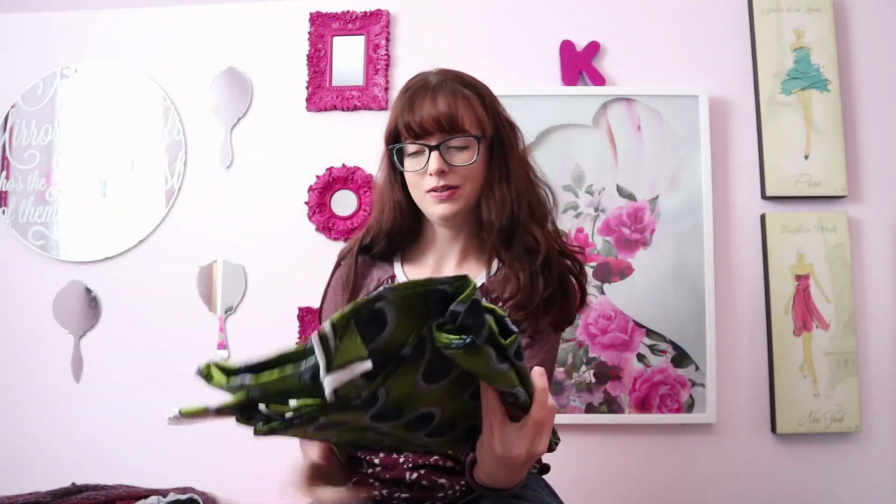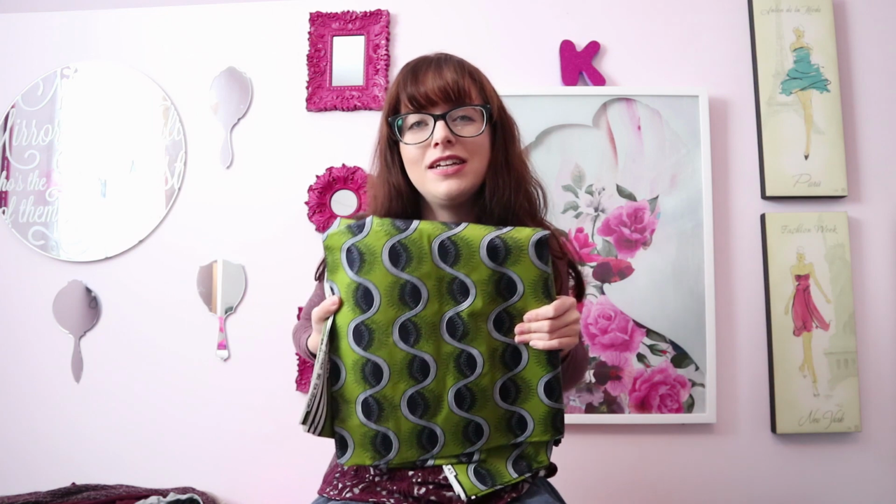I don't know. And it's not that really nice a color, green, but I'm drawn to it. I have no idea what I'm going to make with it or use it for, but I've got a lot of it. Again, all of these are like 6-yard bundles because that's just how they sell it. But yeah.